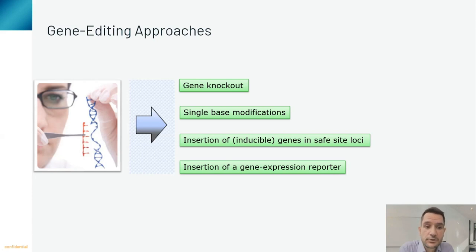But of course, if we have iPS cells with a certain mutation, we can also correct this mutation. Then it has become more and more popular, this is now the third point, the insertion of inducible genes into safe site loci. We have mainly used the AAVS1 locus in our lab, but we have also worked on different loci in the meanwhile. And we have also done insertion of a reporter gene that allows for tracking the expression of a certain gene during differentiation, for example, if you couple a gene with a GFP or to localize the gene in the cells.